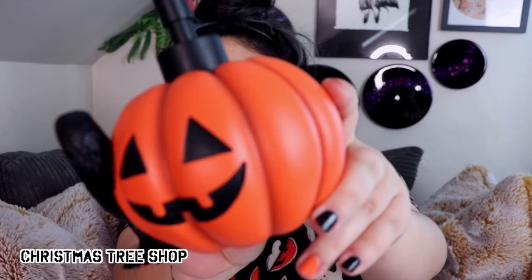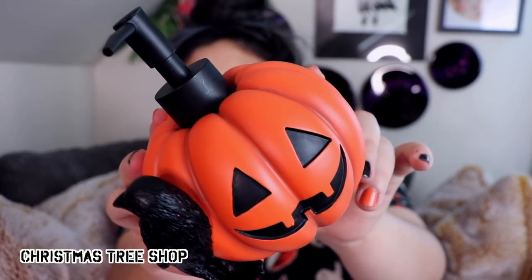I'm so excited to get soap out of this thing. I love that it's kind of matte, you know what I mean? It's not super shiny. And I love the crow on the side. I'm excited to look through these bags because we bought some of this stuff not forever ago, but I kind of forgot what we got. It's almost like gifts for myself.